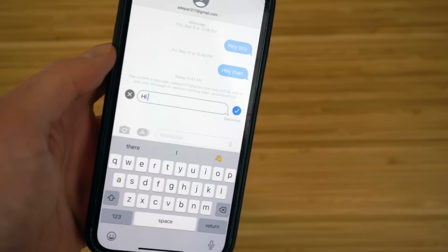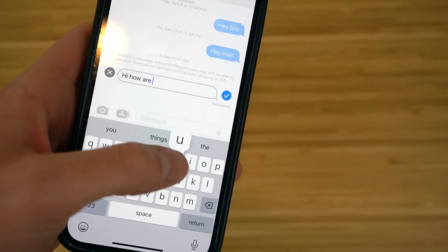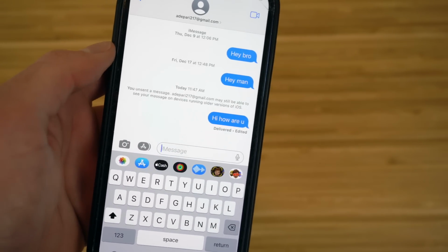So we're going to click hi and edit that message. I'm going to say hi, how are you? So instead of saying hi, I'm going to type this instead because I just edited that message. And this is a brand new feature for iOS 16 that I think is super cool.